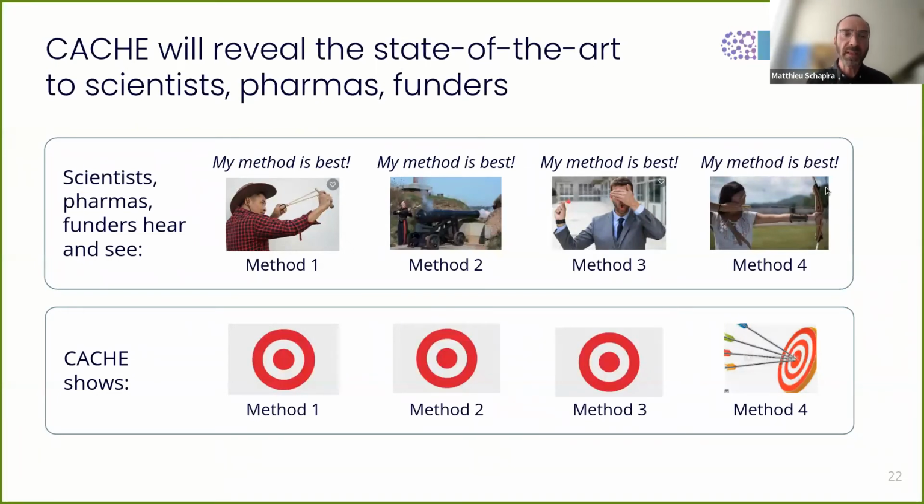So what we hope is that CASP will define the state of the art of computational modeling as it progresses over the years, and in doing so, will act as an accelerator in the field, really.